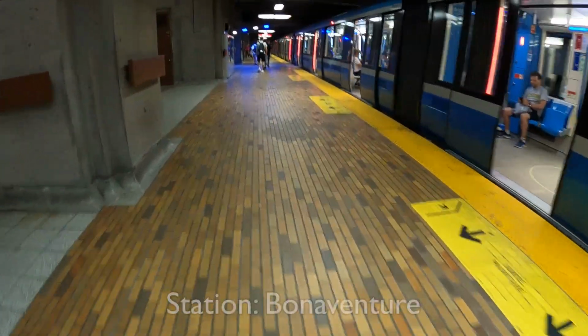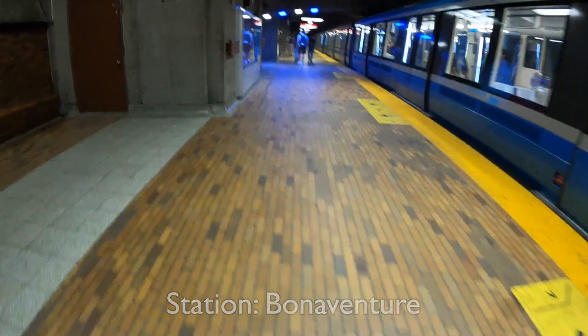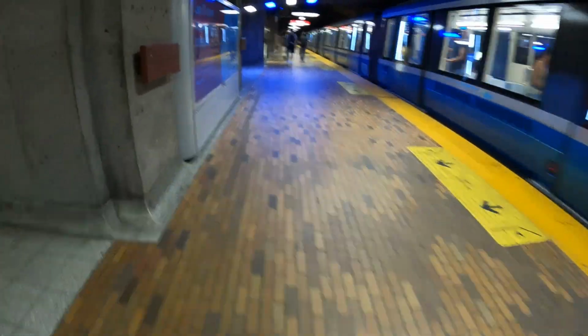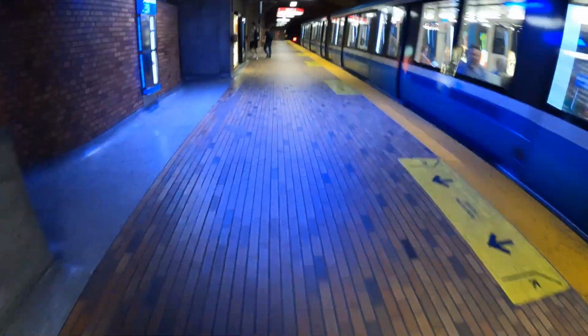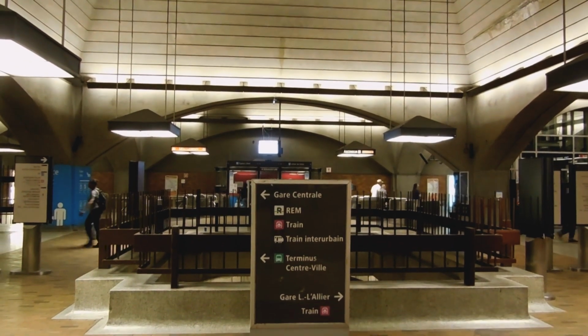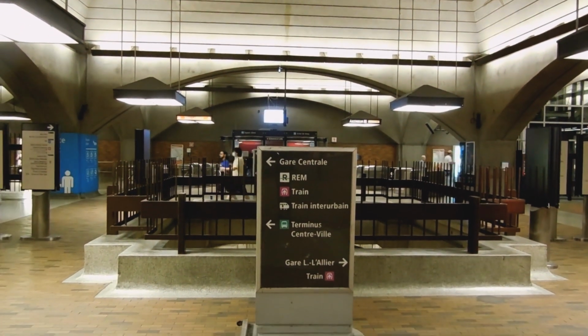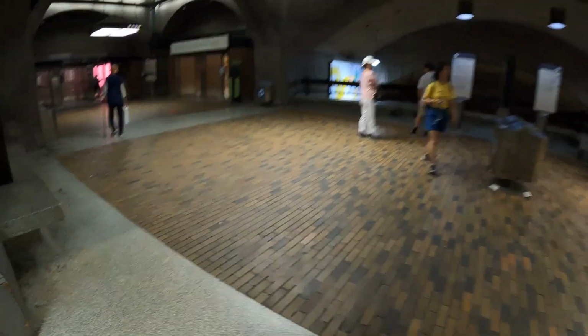Right now, I am at the Bonaventure station of the Montreal Metro, which is the designated transfer station to the Montreal Réseau Express Métropolitain, aka the REM. In order to transfer between the Montreal Metro and the REM, you will have to exit the paid area. However, it is still quite a long walk before we actually get to the REM, which we will be catching from Gare Centrale.